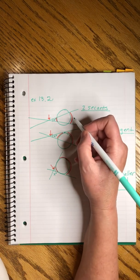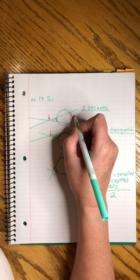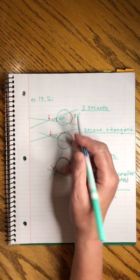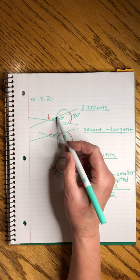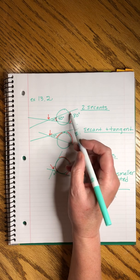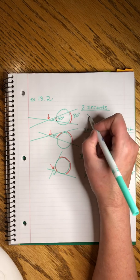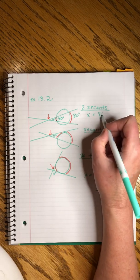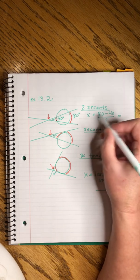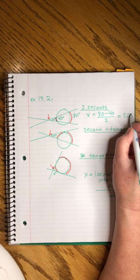They're all, no, they're not all the same. Okay, so what I'm giving you now are the lengths, the size of the intercepted arcs. So to find angle x here, we would say it's 80 minus 40 divided by 2, or in that case, it's 40 over 2, so it would be 20 degrees.